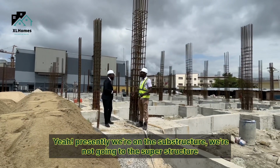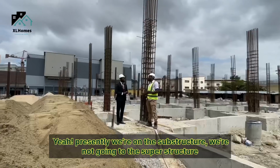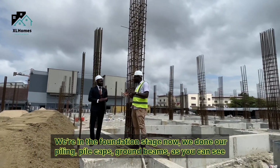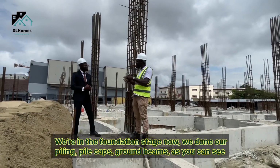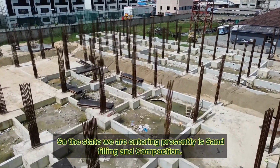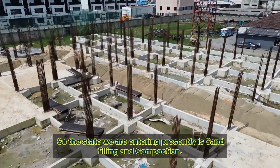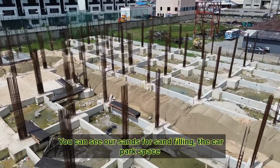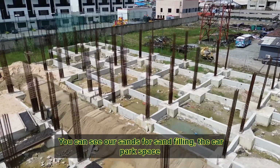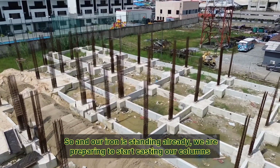Presently we're on the substructure. We're about going to the superstructure. What I mean by this is we're on the foundation stage now. We've done our piling, pile caps, ground beams, as you can see. The stage we are at presently is sand filling and compaction. You can see the sand filling of the ground beams and the car parks area. And our iron is standing already.